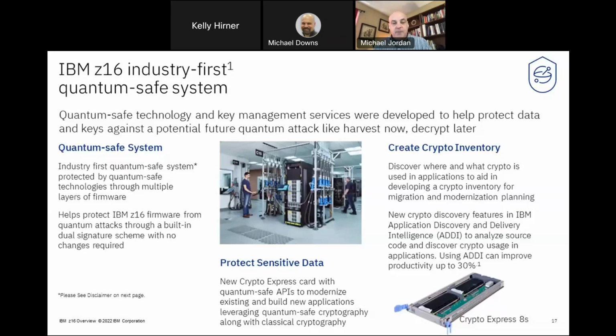The second thing that we focused on was providing the cryptographic algorithm support. So we've enhanced our Crypto Express card to support Crystals-Dilithium and Crystals-Kyber algorithms. And we've surfaced those APIs so that organizations can start changing their own applications using these cryptographic APIs.